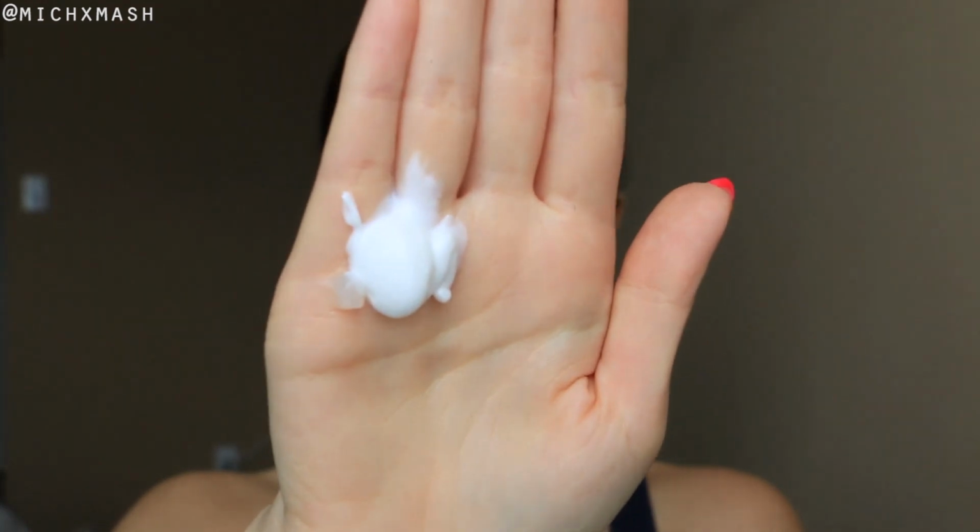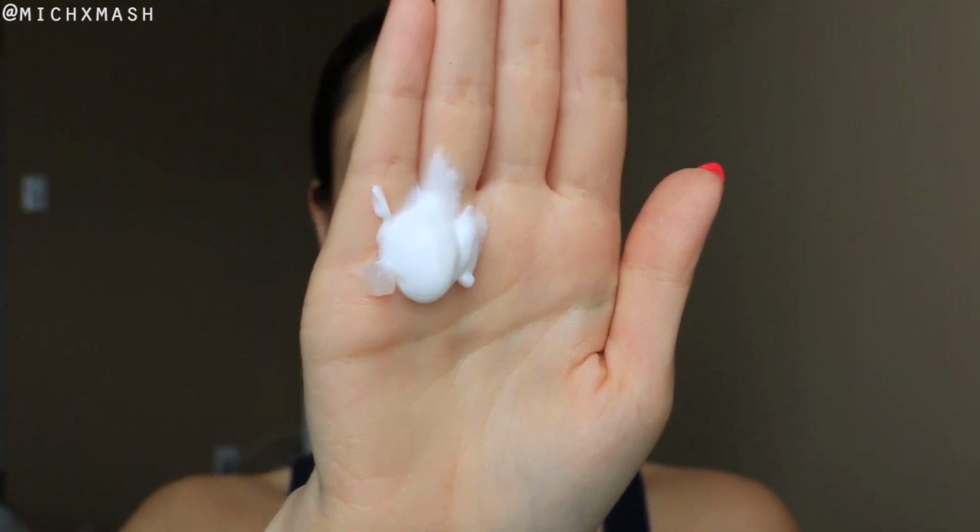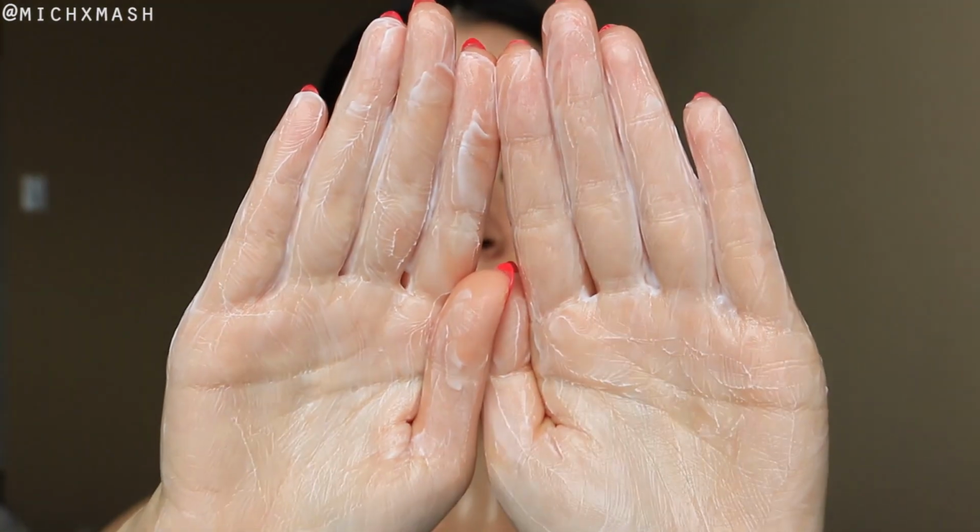In today's video, I will demonstrate me using both. So this is 1 full pump of the moisturizer and half a pea size of the Aquaphor Healing Ointment, and I'm now just gonna mix them together. Now that it's mixed, I'm just gonna apply this all over my face and neck.